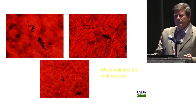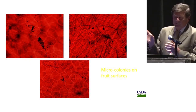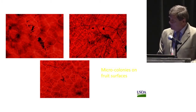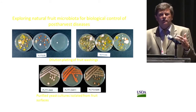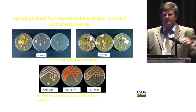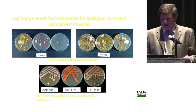So fruit surface is colonized by a variety of microbes. This is actually a picture from plums, but a similar situation is on apples and pears. And you could see a variety of microcolonies, like in this case, yeast microcolonies here and there, some fungal microcolonies. And then if there is damage on the fruit caused by insects or abrasion, those microorganisms grow very rapidly. Bacteria generally grow around lenticel cavities.